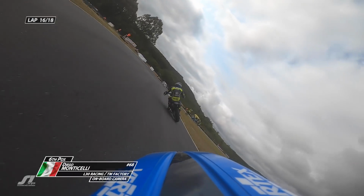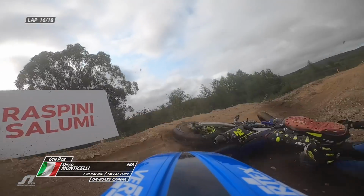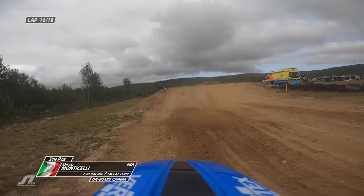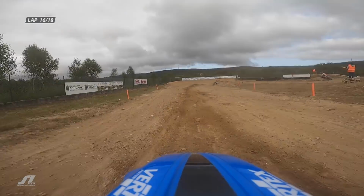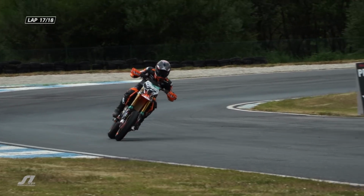Meanwhile, Amadeo having to hold off Diego Monticelli. It's Yamaha versus TM. Oh, and Amadeo down! Monticelli did very well to avoid getting involved in that incident himself. He's moved up another position as a result of that, but that will have been heart in the mouth for both riders.